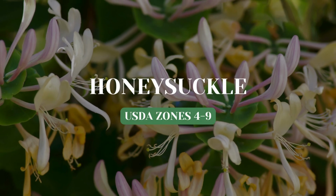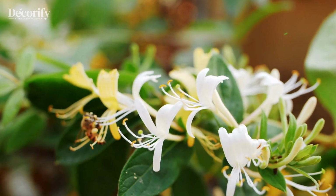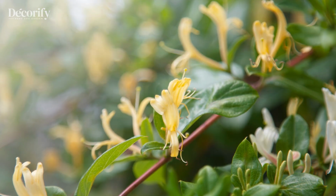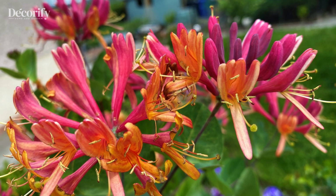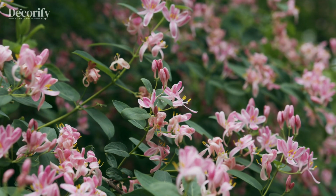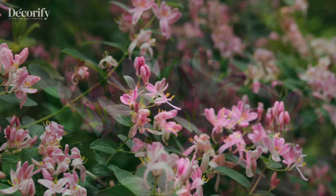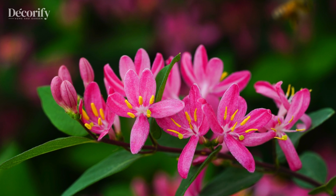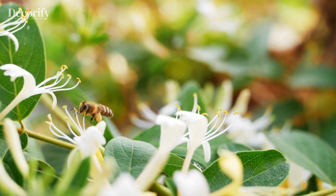Last but not least is honeysuckle. This classic vine not only grows fast, it adds old-fashioned charm to your fence line. In zones 4 to 9, honeysuckle varieties like Lonicera japonica or Lonicera sempervirens can stretch 15 to 20 feet in just a couple of seasons. They offer sweetly scented flowers that attract bees and birds. Honeysuckle prefers full sun, and once planted, it pretty much grows itself. A little trimming is all it needs to stay in shape. It's a beautiful way to add privacy and pollinators to your garden.